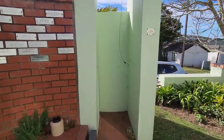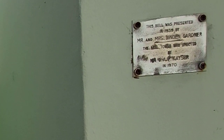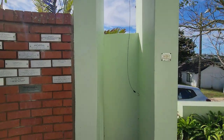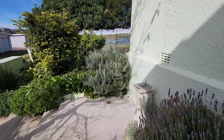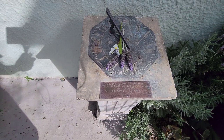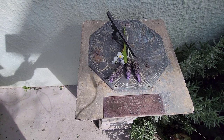The bell was presented in 1939. Then the tower was erected in 1970. So the bell is from 1939 and the tower was erected in 1970. Yes, a little sundial. This sundial stands in memory of Bob and Ina Dower and David and Joan Collett, who worshipped and served in this parish, 1973 to 1997.